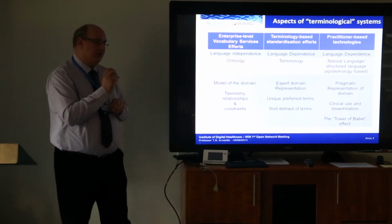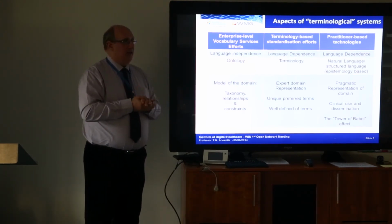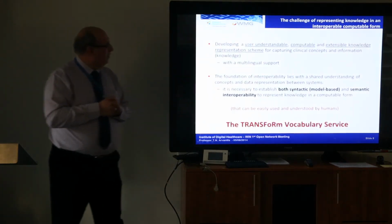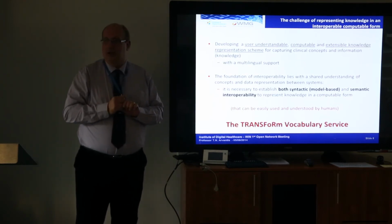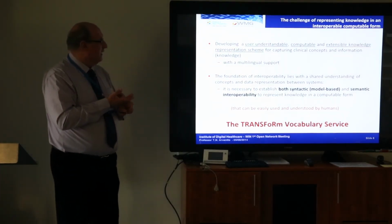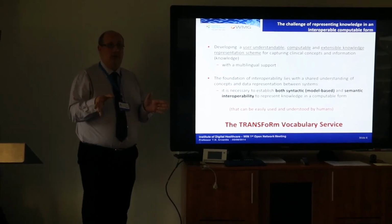That's a very, very pertinent issue in health informatics: how we make a common language that is understood by humans, but more importantly, can be interpreted by machines, while humans don't need to understand the intricacies of that interpretation. So our challenge in Transform was to develop a user-understandable language or scheme that was computable, so computers can use it, and extendable, so that new knowledge could be created for capturing all clinical concepts and information for clinical trials.